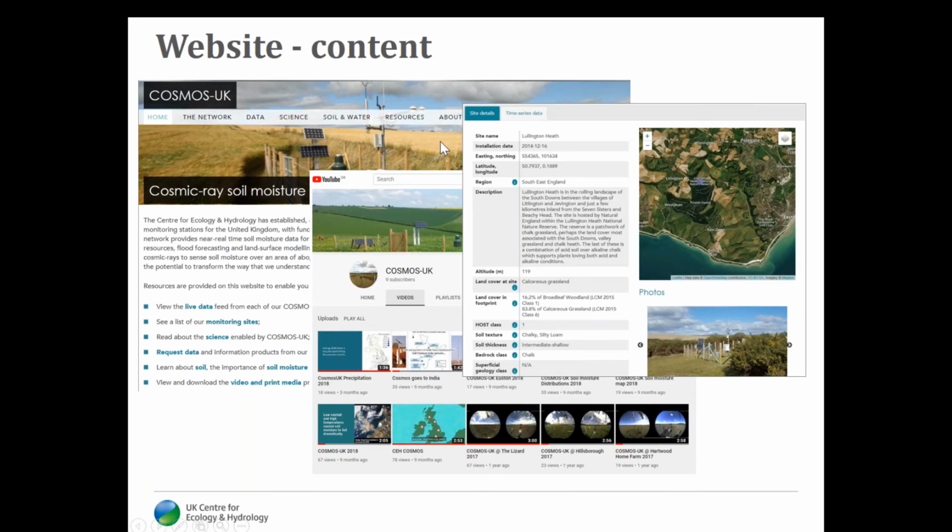And then for each of the sites within the website, you can go in and see details of the site, a full description of the site, see maps of exactly where the station is and what the land cover is according to the land cover map, and understand some other metadata about the sites, like the soil classes produced from different data sets, the land cover across the footprint, for example.